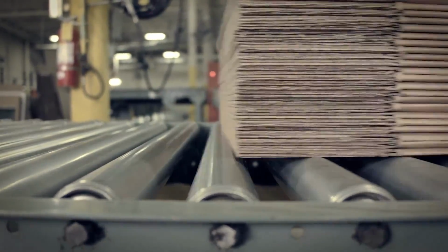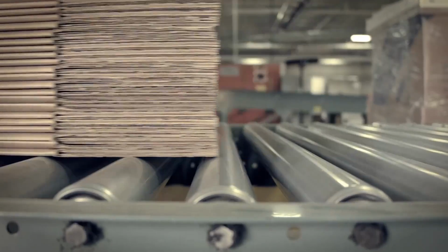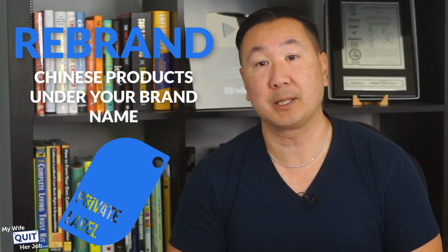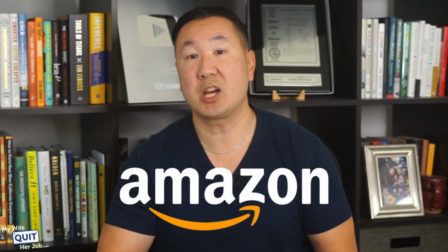Now, low labor costs and a large population means that China can always find staff who are willing to work, even on short notice. Chinese factories can handle large production runs that require manual labor at inexpensive prices. You can also rebrand Chinese products under your own brand through private labeling. Now, most brands on Amazon use Chinese factories for private labeling and customizations.